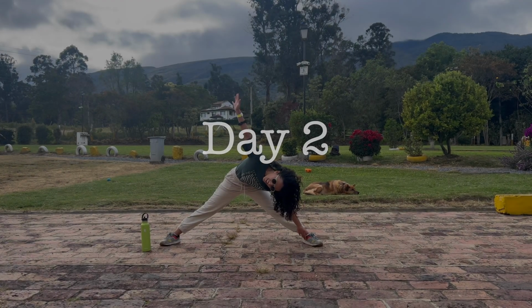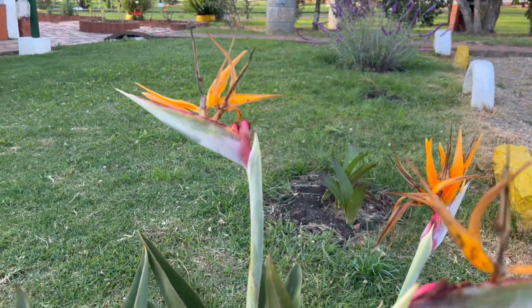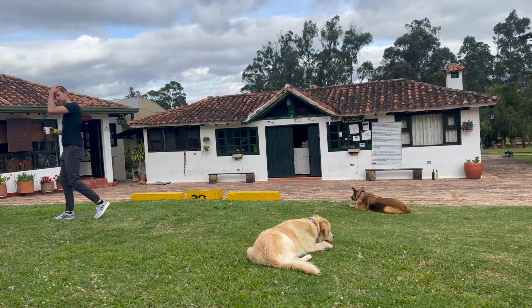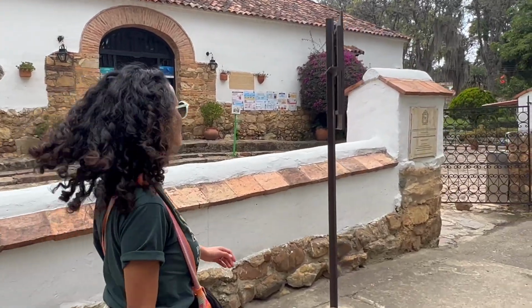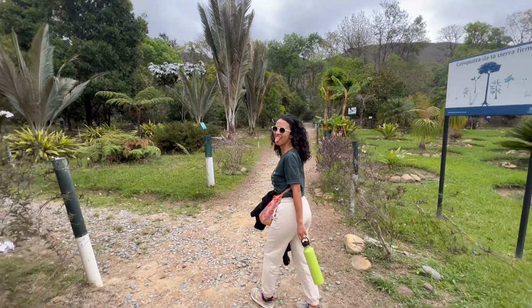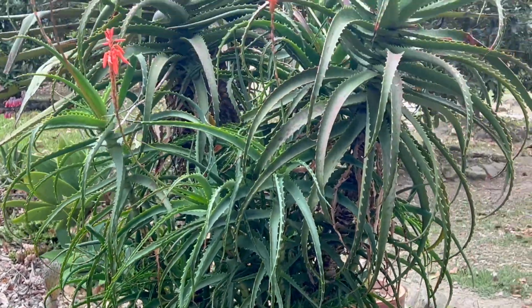Day 2 started with a peaceful morning at the Finca San Jorge. We observed the plant life, listened to the birds, watched the dogs play, then ate a tasty breakfast, which was included in our stay. Shortly after, we headed back into town. On the way, we stopped by Museo Paleontologico de Villa de Leyva, where we learned that Villa de Leyva and the surrounding area is popular for the discovery of several prehistoric creatures. It also had a very large garden to explore, and there we spent a good deal of time observing the jaw-dropping amount of plant species.